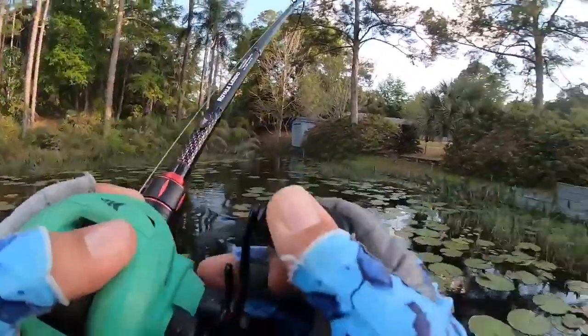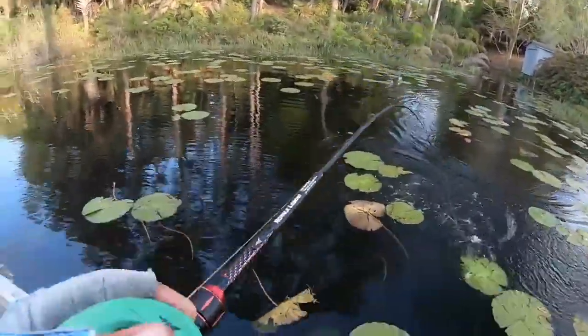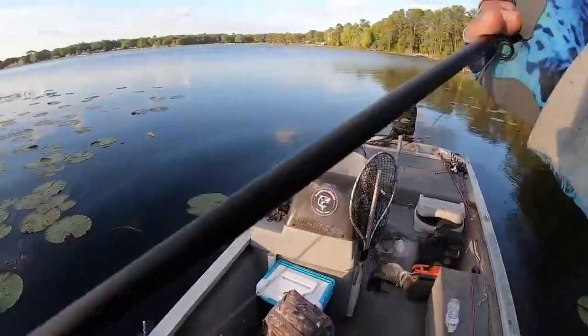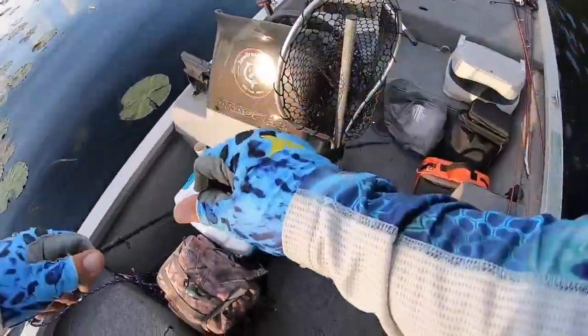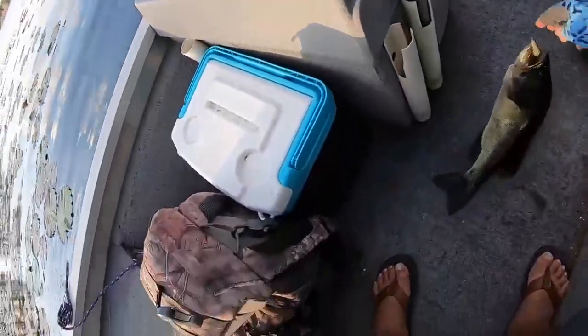Here he comes, here he comes. Ooh, he's a good one. That's a good one, guys. Ooh, nice fish. Nice fish on the RUNCL. Yeah, buddy. Let's get him up in here. Oh, he's a beauty. Real nice one, guys. Yeah. Woo. Check that out, guys. Yes. The RUNCL Swimbait just got me a good one.